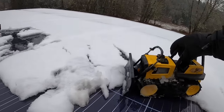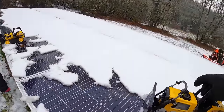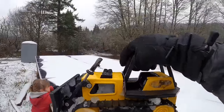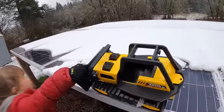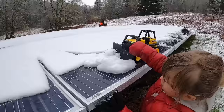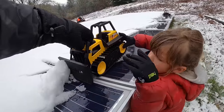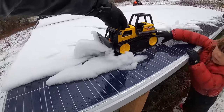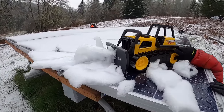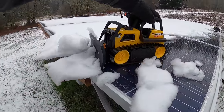I'm gonna get my Tonka Dozer out now. Oh, wow, just with one swoop of the dozer, I got all that snow off. These Tonka Dozers are great. They are definitely our favorite dozers ever. Keep going, Agent Piglet. You got it. Push it off. I think I have to help her. She can't reach. Ready? Push it.